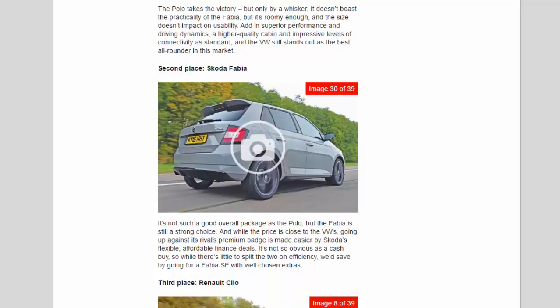Second place, Skoda Fabia. It's not such a good overall package as the Polo, but the Fabia is still a strong choice. And while the price is close to the VW's, going up against its rivals' premium badge is made easier by Skoda's flexible, affordable finance deals. It's not so obvious as a cash buy, so while there's little to split the two on efficiency, we'd save by going for a Fabia SE with well-chosen extras.